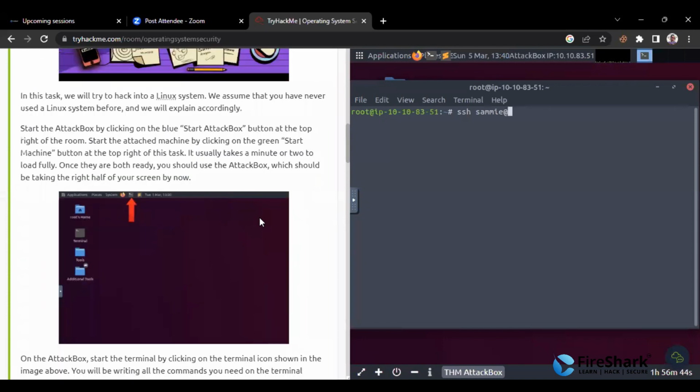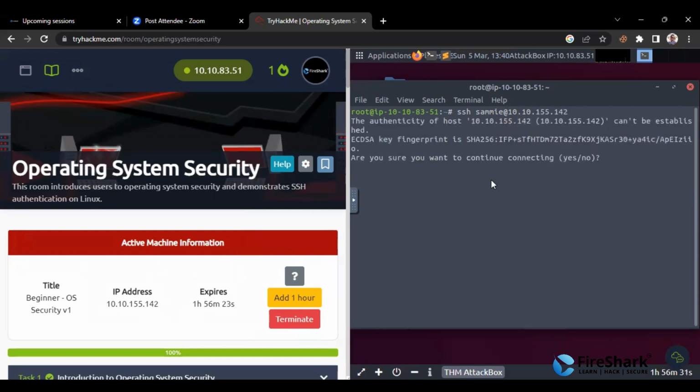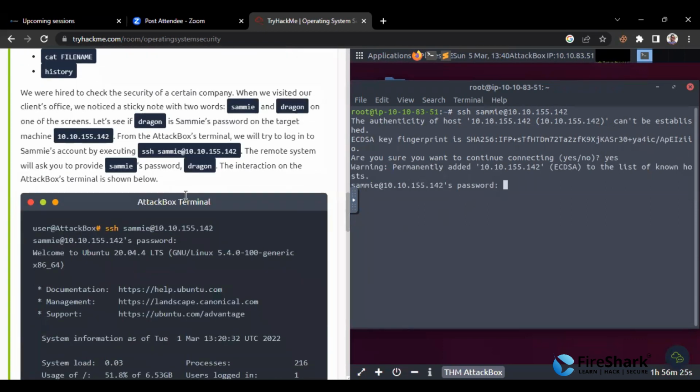Wait, just, this is our IP address: 10.10.155.142. Hit enter. Yes. So Sammy's password is dragon.